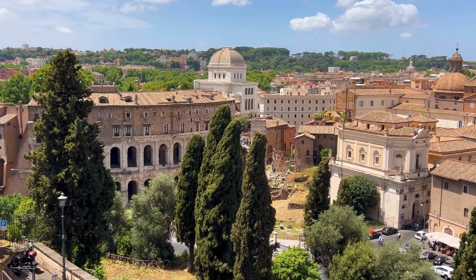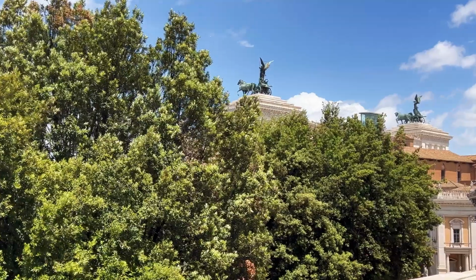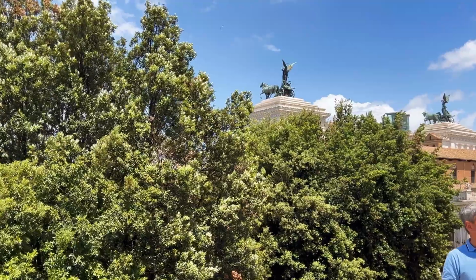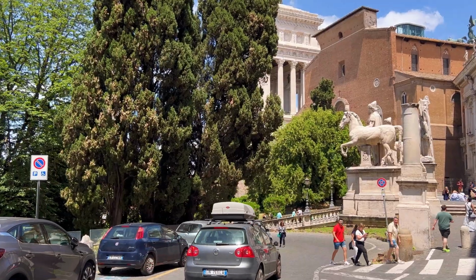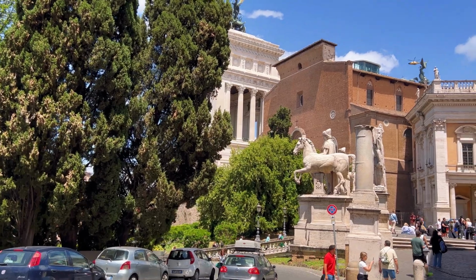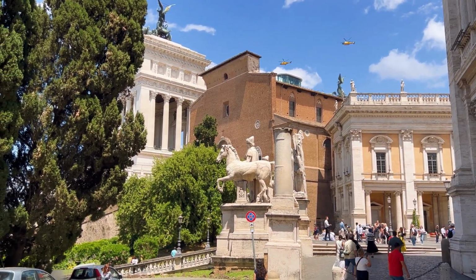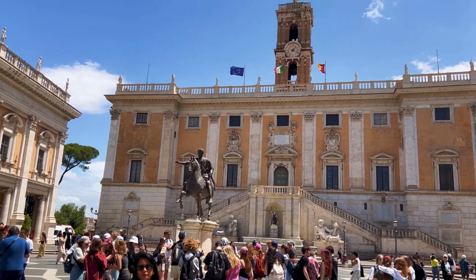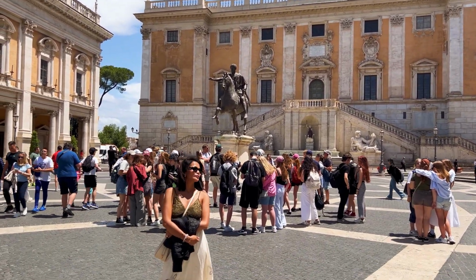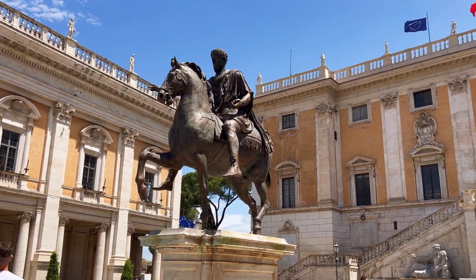The ruins we've seen might be just fragments of their former selves, but they still whisper the stories of an empire that was unmatched in its grandeur. And as you look out over Rome's skyline, it's easy to feel the weight of its 2,000+ years of history. Ancient Rome isn't just something you read about in books. It's alive and present, embedded in the very fabric of the city.